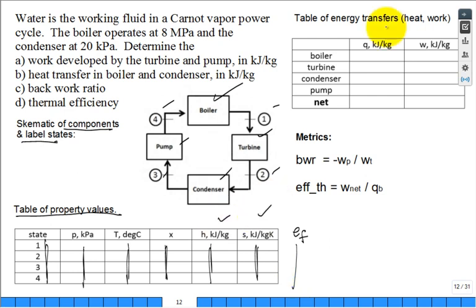All right. Then a table of energy transfers. What is my Q and W for each of the components? And then the key is to sum them to get the net for the cycle. Then compute your metrics, backwork ratio and thermal efficiency. The pattern is the same as we march away from Carnot.